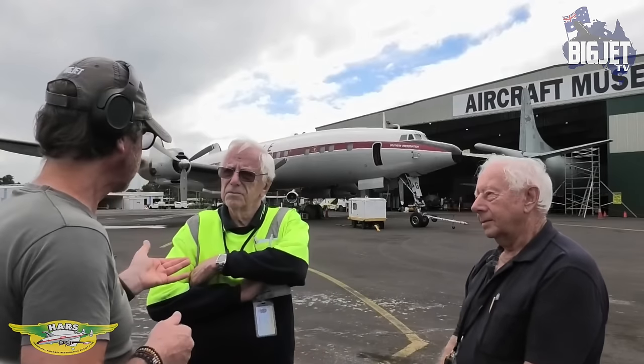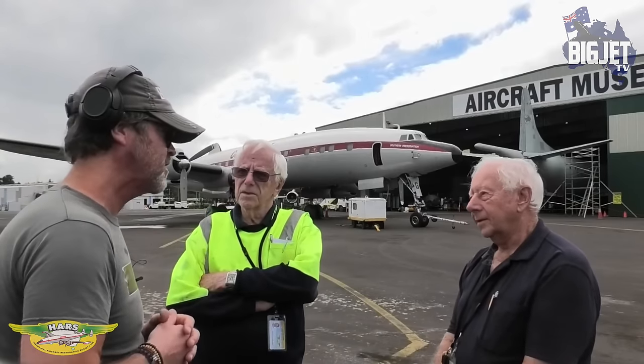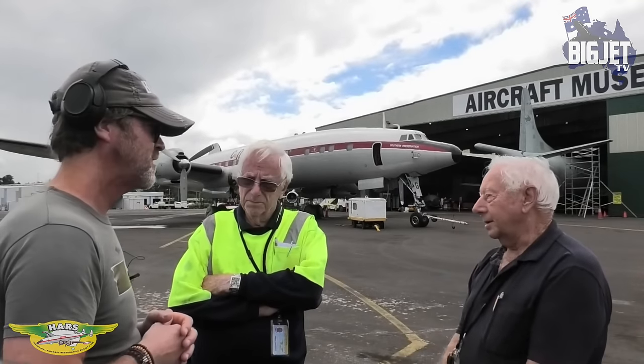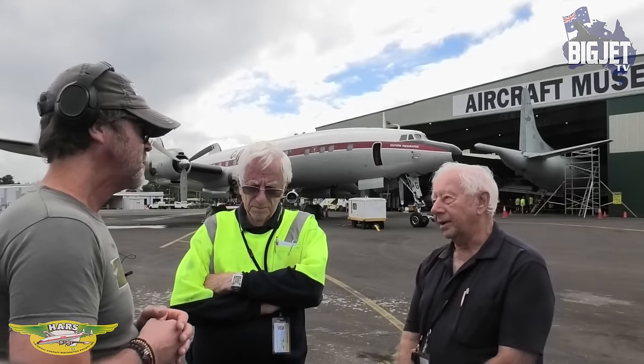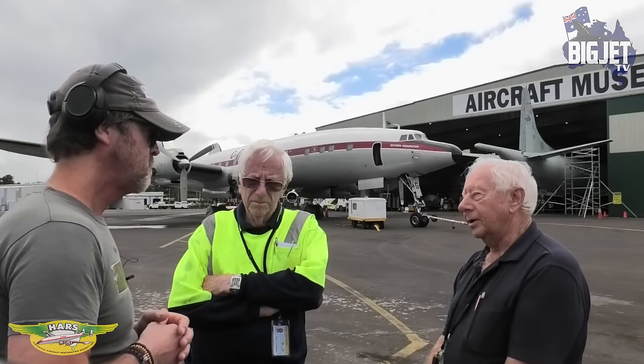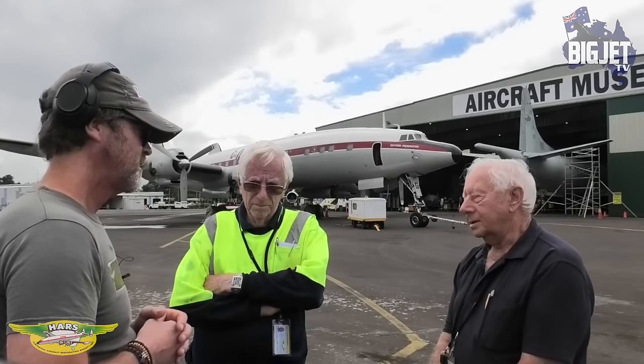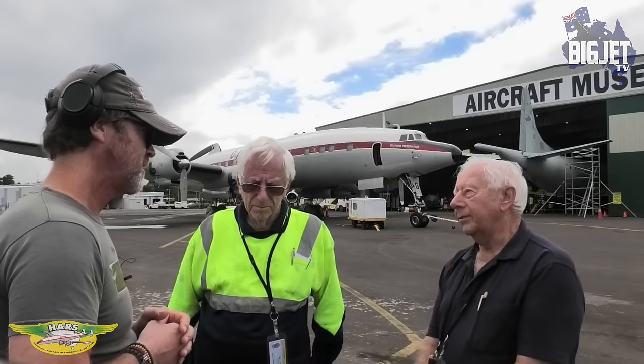So that's something that needs to be permanently maintained as well. The whole airplane needs to be permanently maintained. It's not that hard because we don't do much flying, but we've still got to be on it all the time for corrosion and leakage and so forth. And it's a complicated airplane for its day.